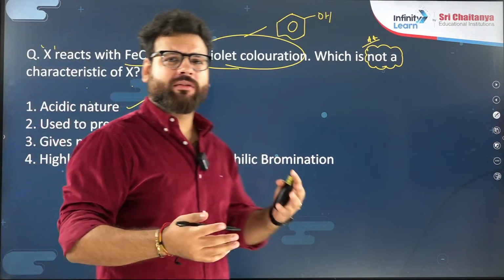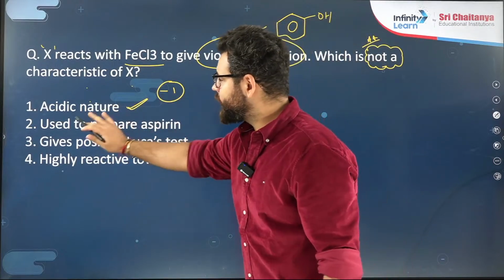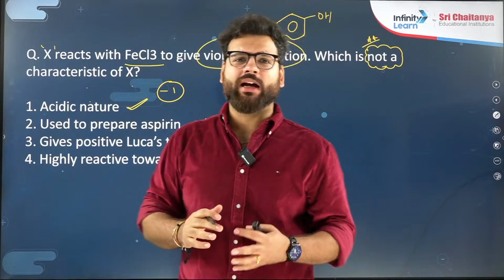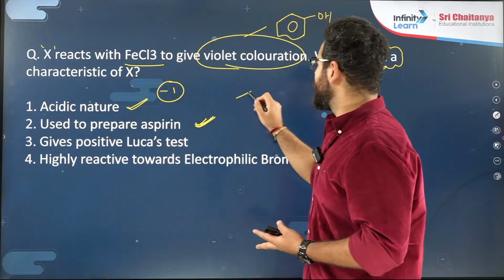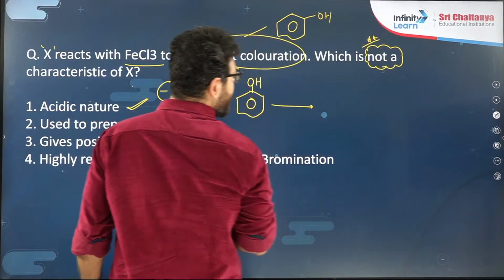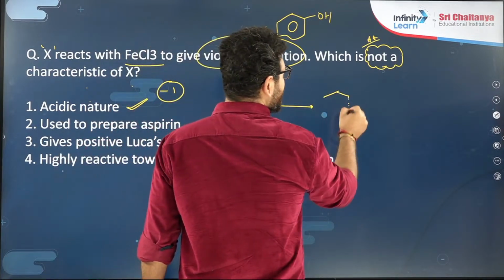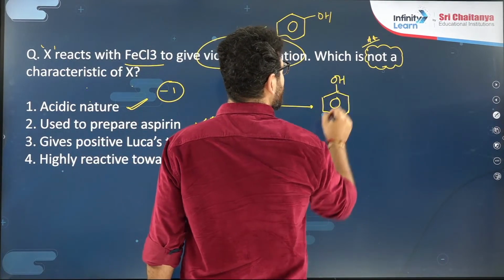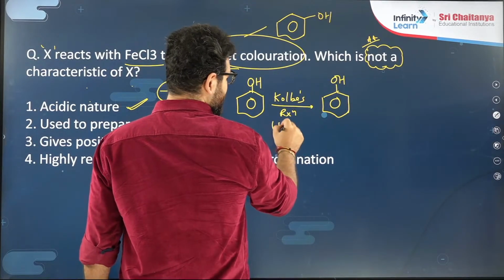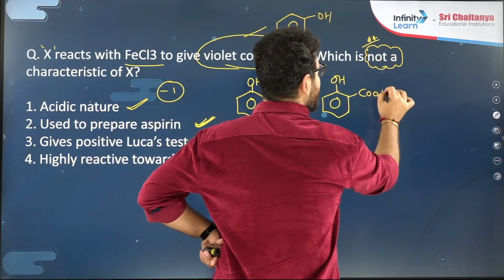Is phenol acidic? Yes, phenol turns blue litmus to red. So it is a correct one, but we don't have to choose it. Used to prepare aspirin? Yes, that's also correct. We start with phenol. As you all know, what is aspirin? Which is nothing but acetyl salicylic acid. So if I start with phenol, we know that we first do the reaction of phenol, which is called the Kolbe reaction, with NaOH plus CO2. And all of you know that this is going to give you salicylic acid.